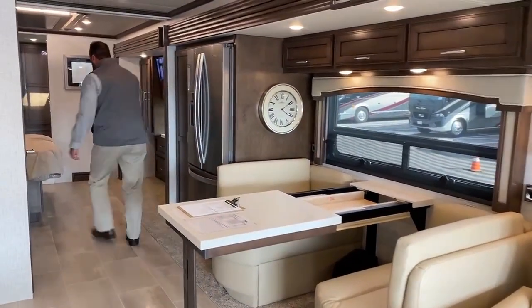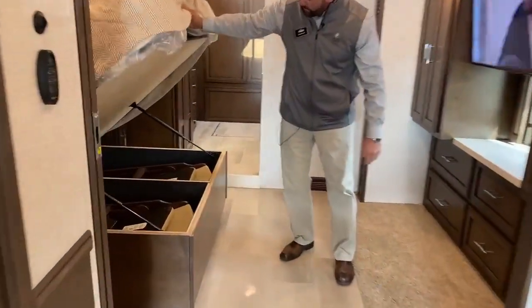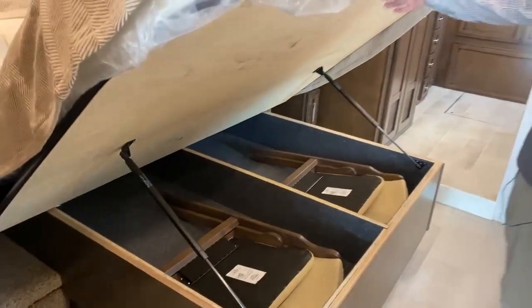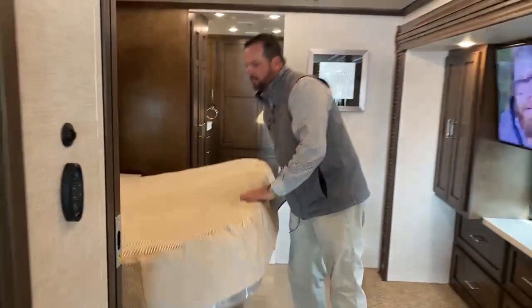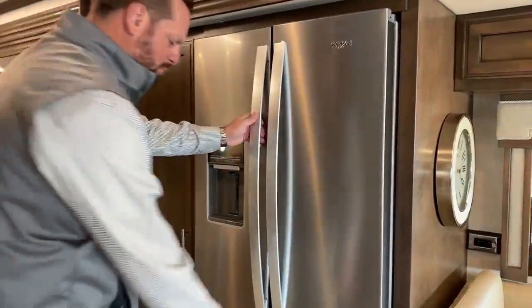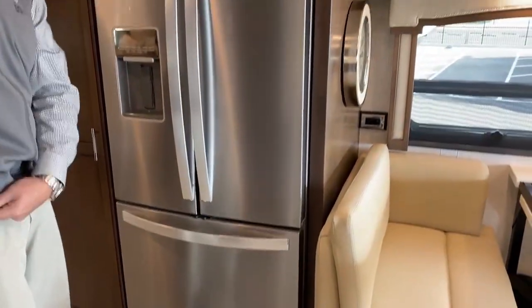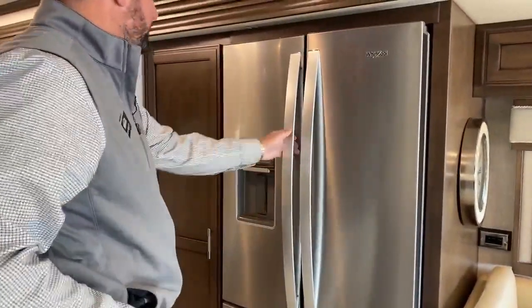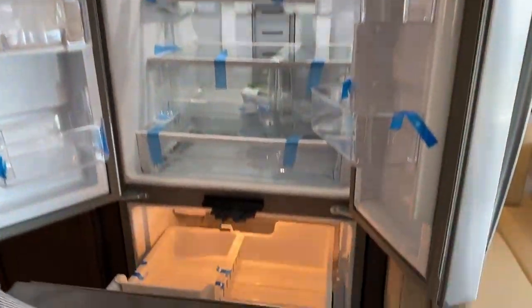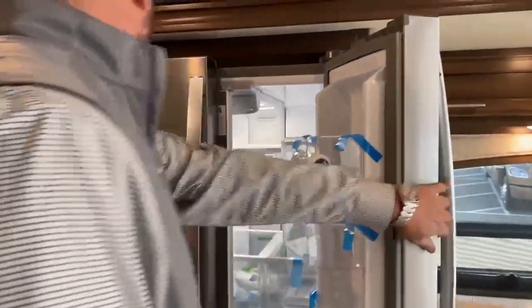Let's come back here, Cherish. Up under the bed, we got a couple of folding chairs to join that dinette. Whirlpool, 18.5 approximately. All electric refrigerator. It's a pretty good size. That's pretty standard in all the Newmars with the all electric feature.